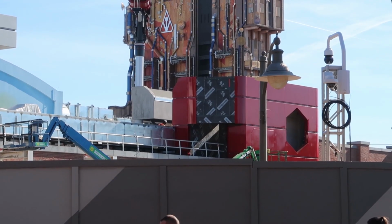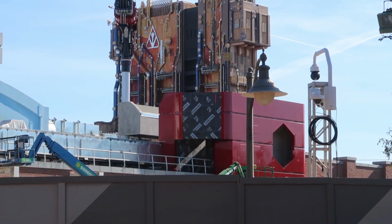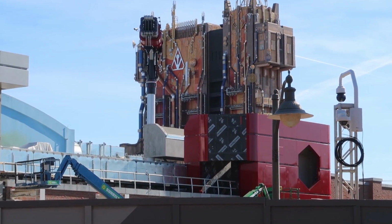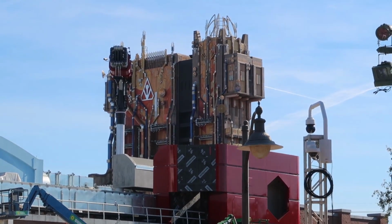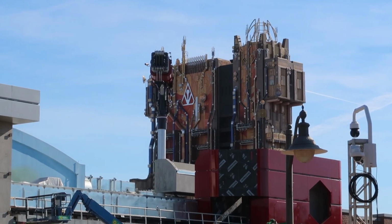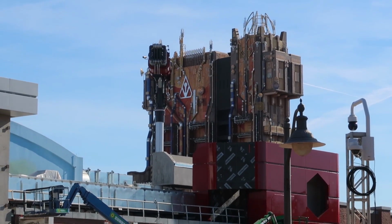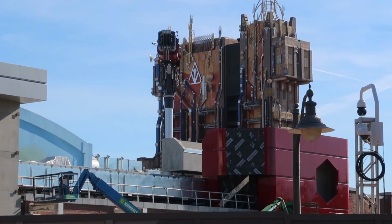Something that just caught my eye right now before I'm leaving, behind the red building there, you see there's like a little cement thing that's sticking out right in front of the pole. Do you think that's where Spider-Man will be loaded before he's ejected? Because I'm assuming they're going to use some sort of pulley system to eject him and make him fly through the air. But I'm wondering if that's where he's going to be loaded, because why else would you have this cement block opening right behind this red building? Tell me in the comments below, what do you think?